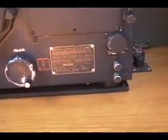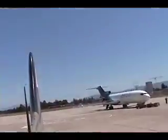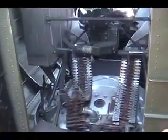Alright, U.S. Army Signal Corps. My Bendix radio. Here's my window. This is where the slipstream is, huh? Yep, this is open during flight. Yeah. Wow. Nice. There's our passengers back there.